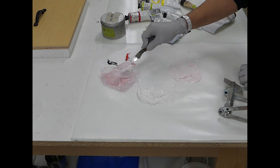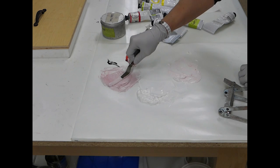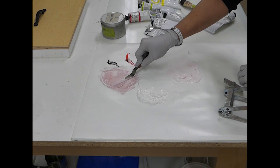And I might have added a bit of yellow to this. So I've been using Indian yellow in here. Maybe I need to add a little bit more Indian yellow to get that exact pink.